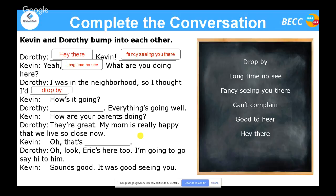Then Kevin replies back, says, how's it going? This is the normal or similar how are you that everybody might know. But another way for you to say it will be, how's it going? It's pretty common in the United States. So you can start practicing. How's it going? That's going to be the right pronunciation.